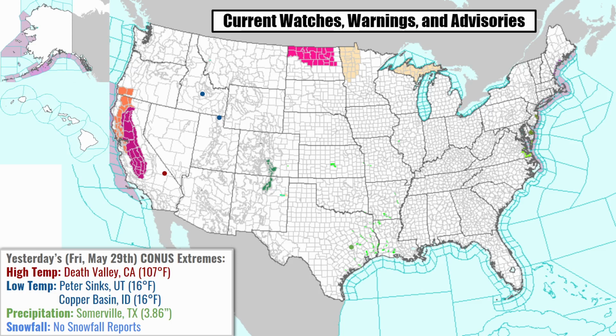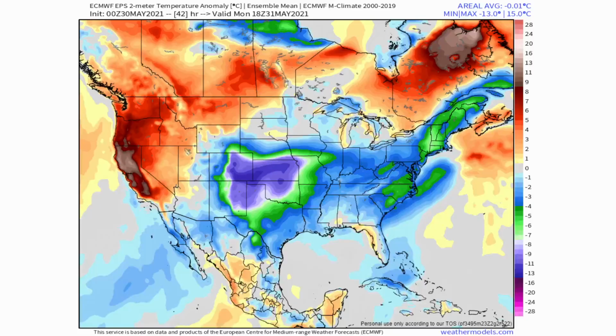So yesterday we had a high temperature of 107 degrees in Death Valley, California. We had a low temperature tied between two areas, Peter Sinks, Utah, where they got down to 16 degrees Fahrenheit, and also Copper Basin, Idaho, where they got down to 16 degrees Fahrenheit. And the highest rainfall report was in Somerville, Texas, where they got 3.86 inches of rainfall. So we had quite a lot of rain, especially over parts of the southern plains yesterday, mostly from thunderstorm activity.